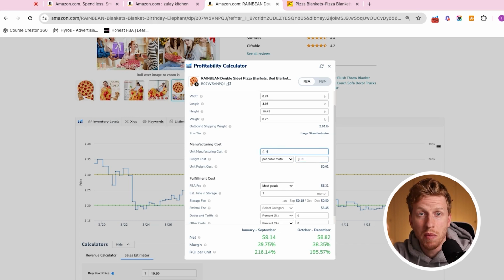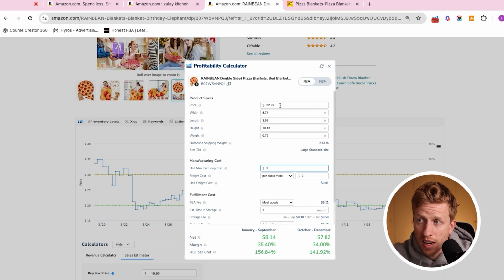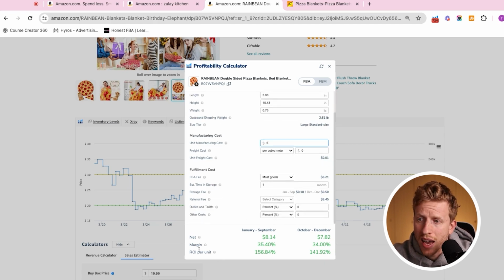So that's the cost to get it manufactured and shipped all the way from China or wherever you're sourcing it into Amazon's warehouse. I reckon I can probably do that for about $5, right? So if I can land this product for $5, then sell it for $22.99, I can see that my ROI per unit and my margin is about 35% and about 156.